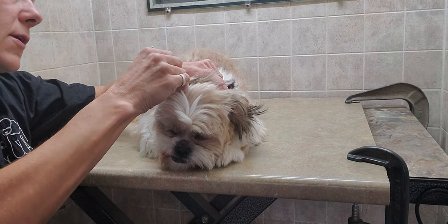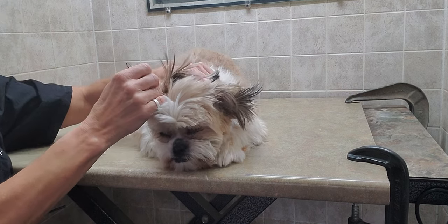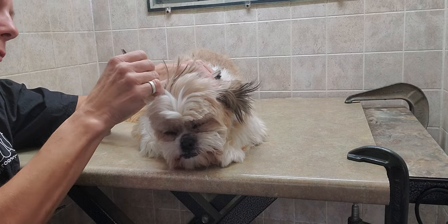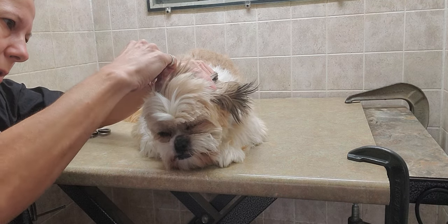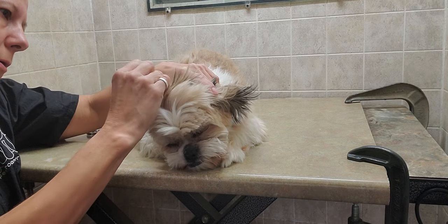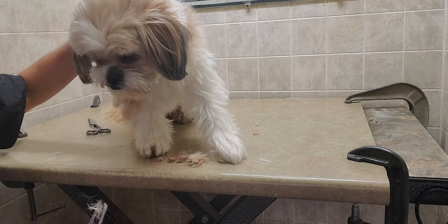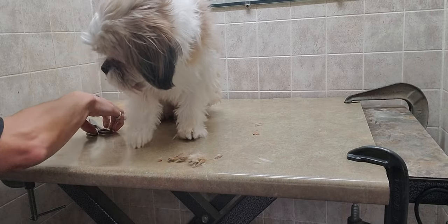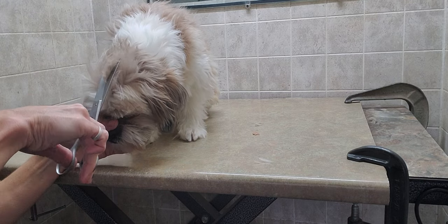Her ears are nice and healthy. They've just got a little bit of pink to them, but once I get all this hair out, that should come down in color to a more natural, lighter color. Get rid of those pink tones. That's a good girl. And there we go, and there's that one there. Good girl. Okay, so I'll just do a little bit on the top of her head.